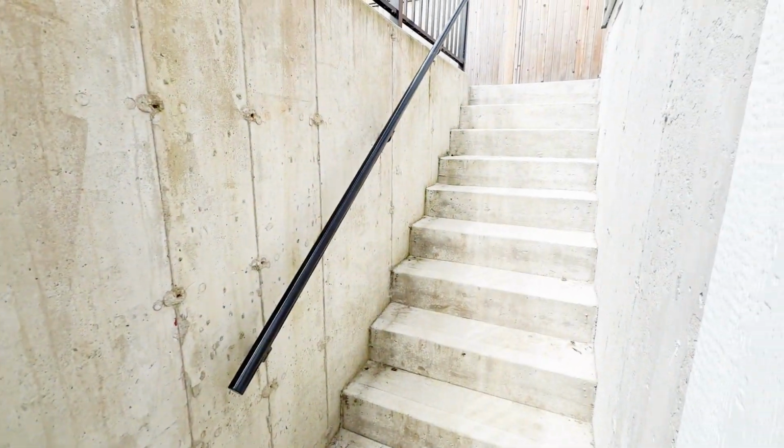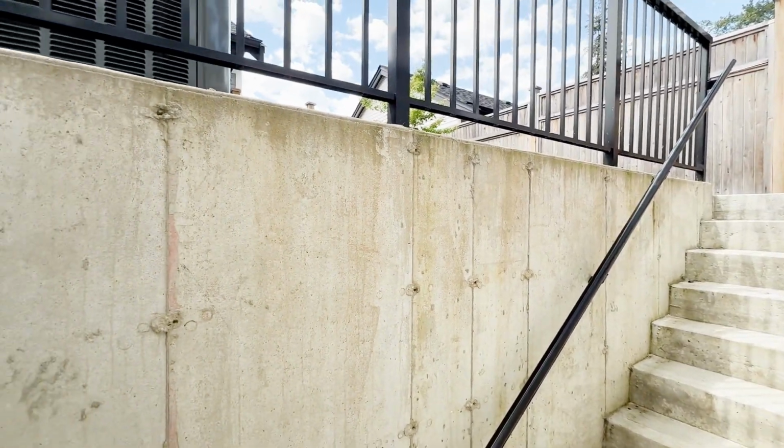And this, of course, these are the stairs that we pointed out. That's going to lead you to the backyard and the back. So that's it for the tour of this starter home here in this project.